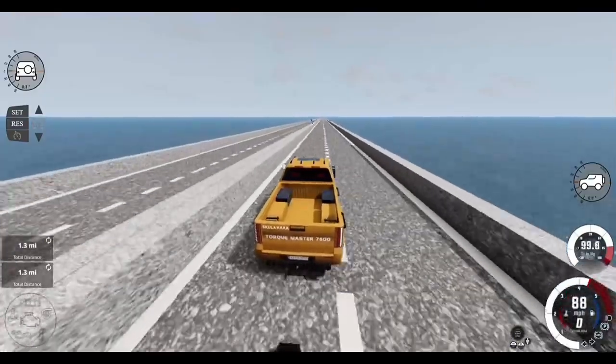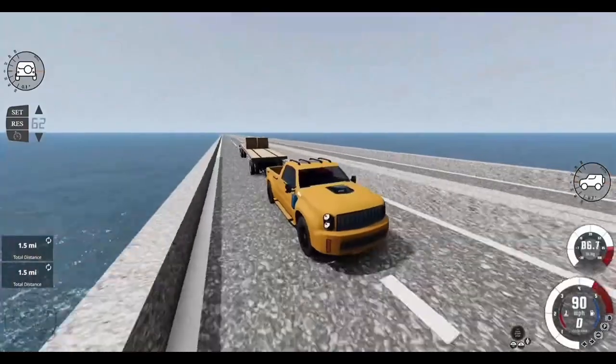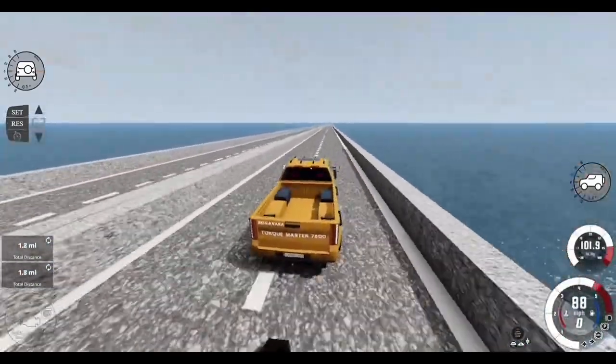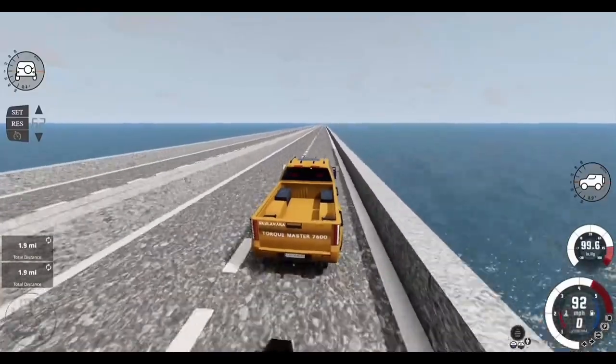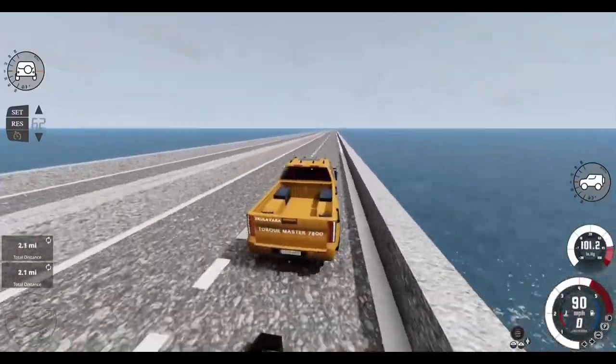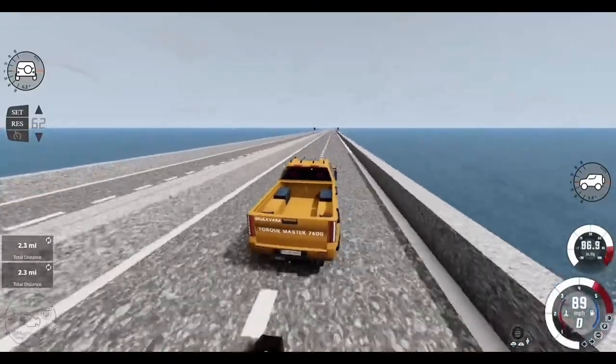And you know what? Since we've been on this bridge for about 4 minutes or so, I think we should at least try to speed up this footage some, because this footage, as I'm editing it, is about 20 minutes of just being on the bridge. Just 20 minutes of being on the bridge, even at like 90 miles per hour.